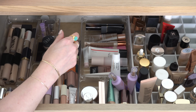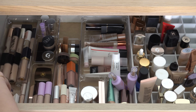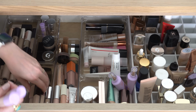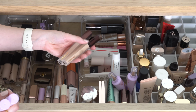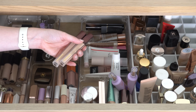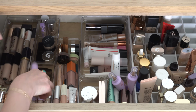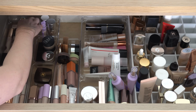It's been a while since I've used that one. All right, for concealer, I want to put in a few different options. I think I might stick the Hourglass concealers in. I didn't have these in the drawer last month, but I kept coming over here and getting these out. I've kind of been back on that kick with that concealer. So I think I will put those in.